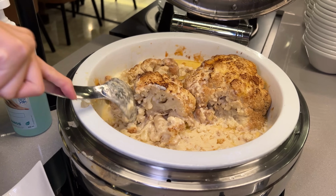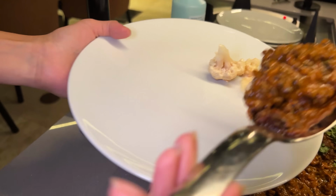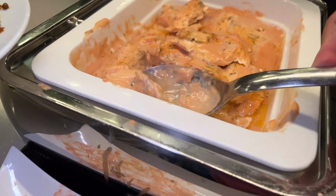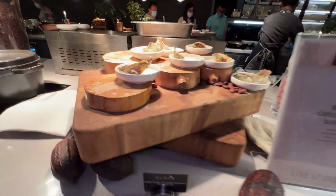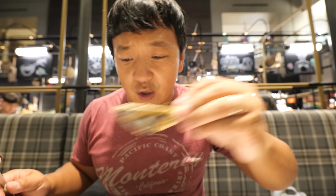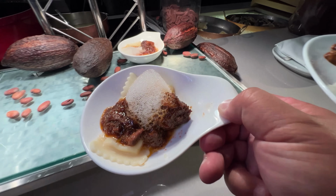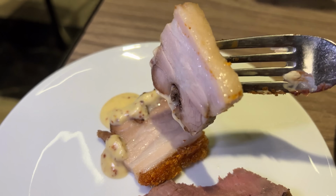All right, round two. Round two. This is really interesting. Some chocolate oysters. These are a lot of hot dishes with very chocolatey elements to it. Pork belly with ivory chocolate mustard sauce.